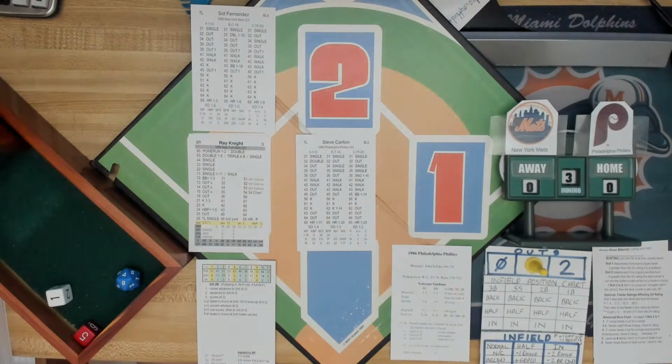So that bunt was hit to the pitcher. Fernandez hit it back to Carlton. His only play was at first. And Knight goes to third. 2 outs now.